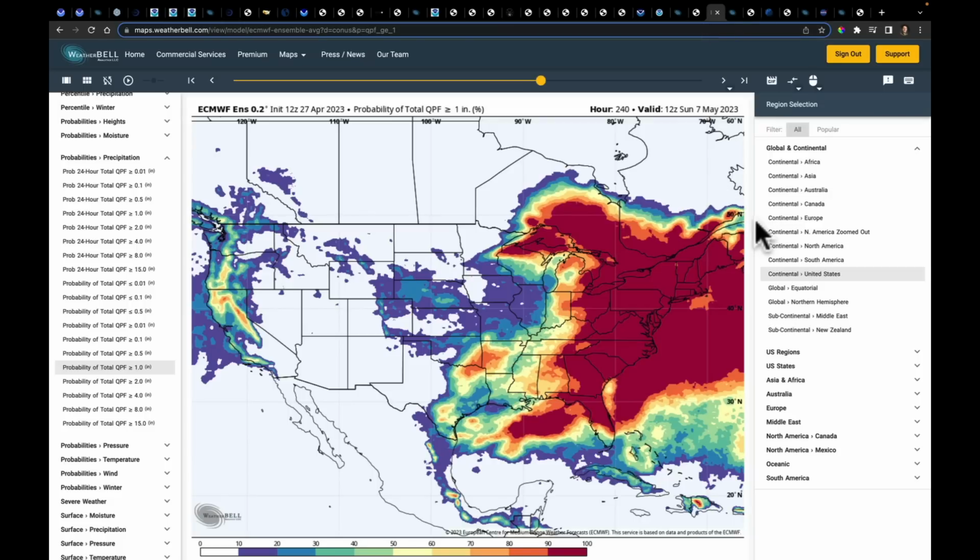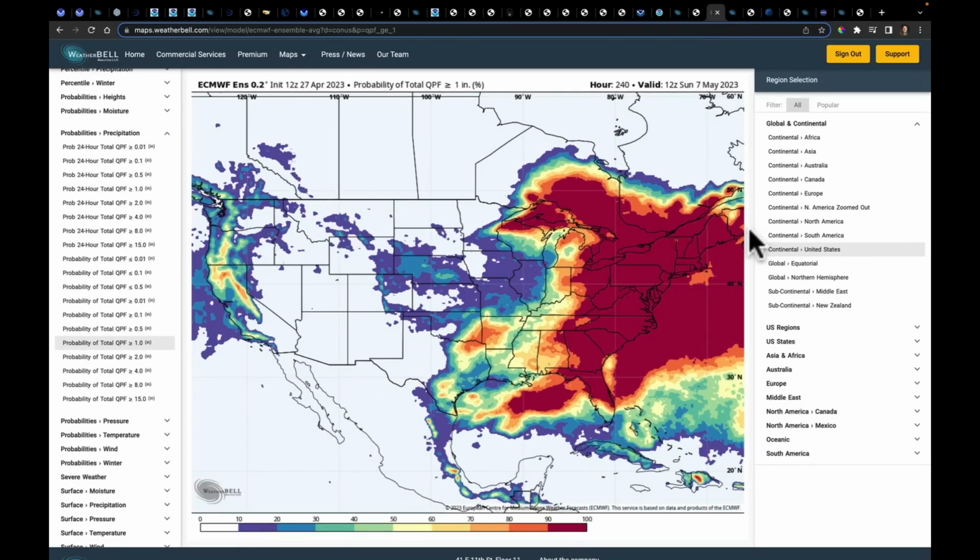So some numbers to kind of wrap up this precip discussion. Over the next 10 days, here's the probability of getting 1 inch of total precipitation.